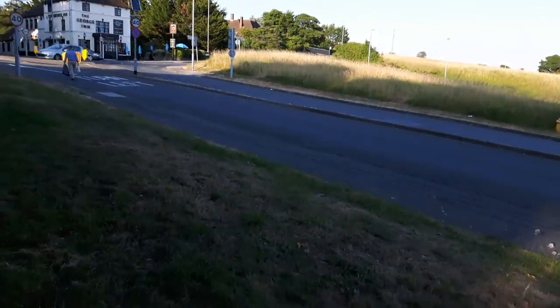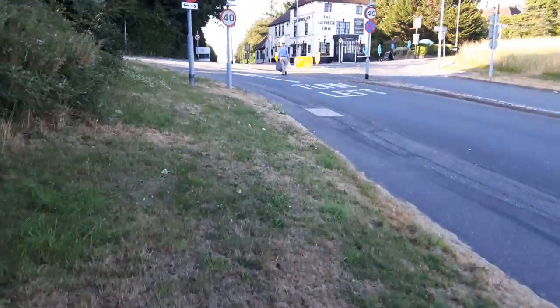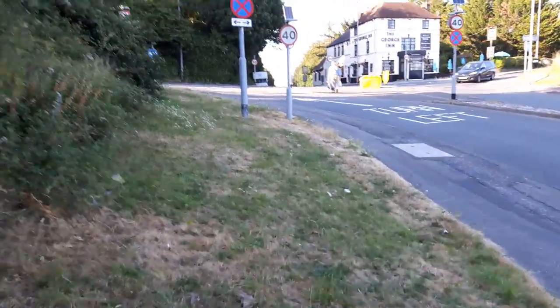About 7:15 in the evening now. Lovely evening, a little bit cooler today. It's about mid-70s in temperature, so it's nice. Feels nice and refreshing this evening, just nice for a walk.